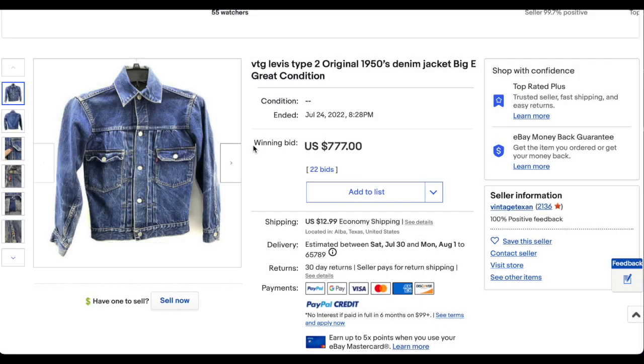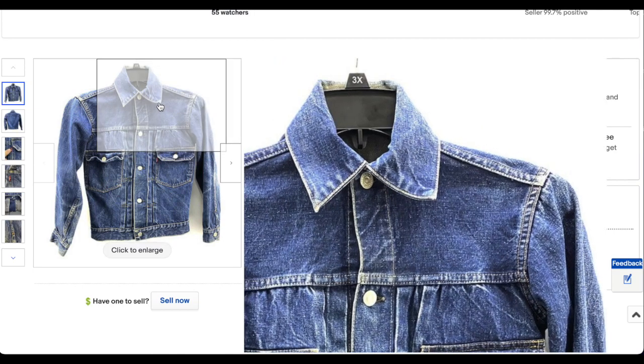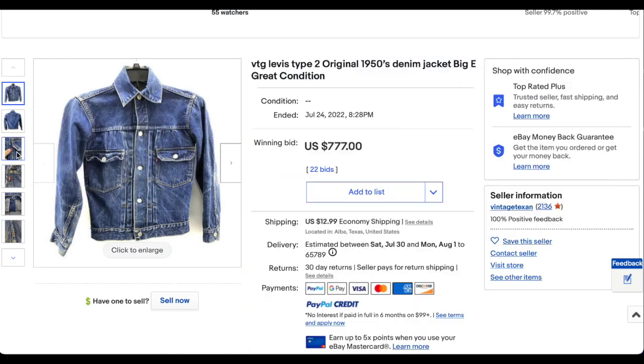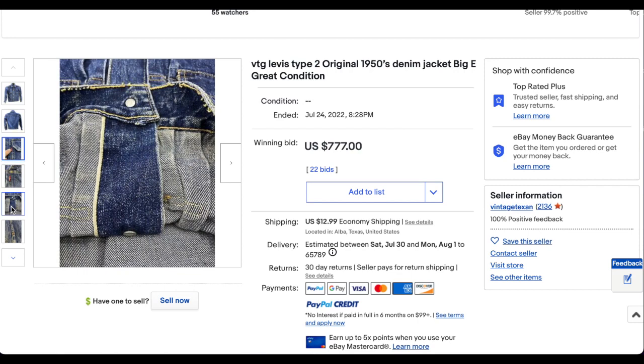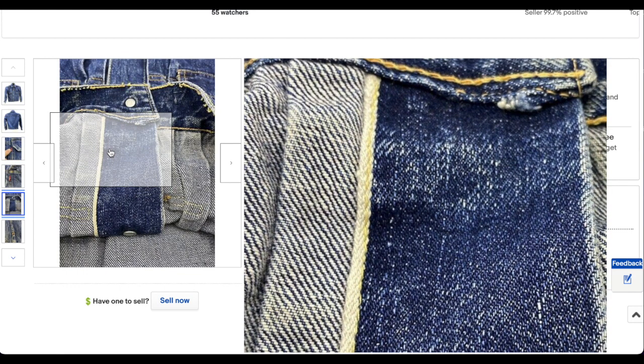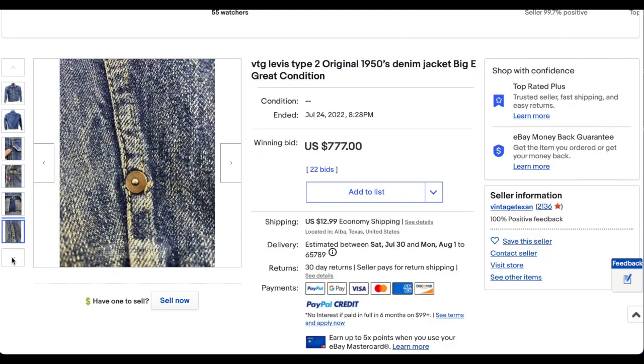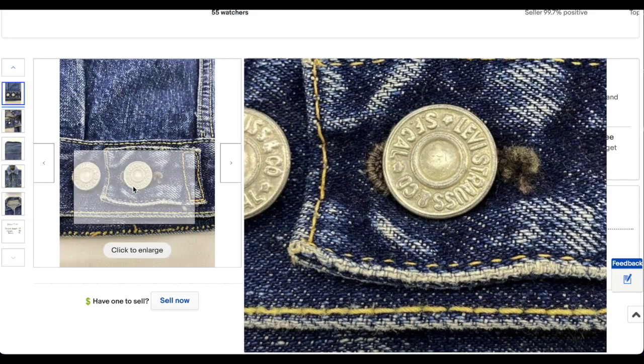Now at number 4 we have this vintage Levi's Type 2. This is the first Type 2 I think officially on the list. From the 50s, obviously. This is a very small jacket, it appears to me. This might be a youth or kid's size. It's hard to tell. You can see there you have the yellow selvage denim. That's pretty cool. Not necessarily unusual for these jackets, but just unusual in terms of selvage.